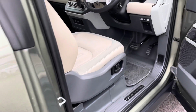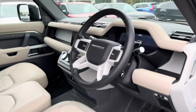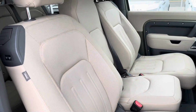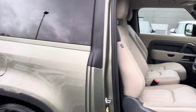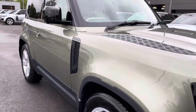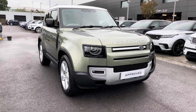Going into the driver's side, you have first edition tread plates, electrically adjustable front seats, a leather steering wheel and an Acorn part leather interior, along with a sliding panoramic roof, which allows a lot more light into the car. This vehicle's done 3,492 miles. That's the end of the 360 tour, so now I'm going to show you inside the car.